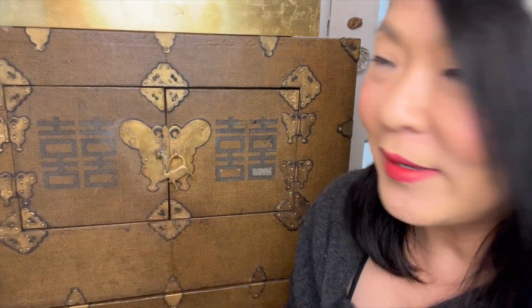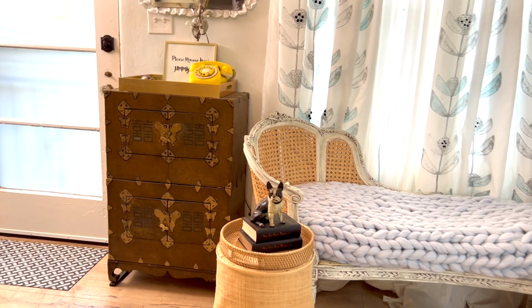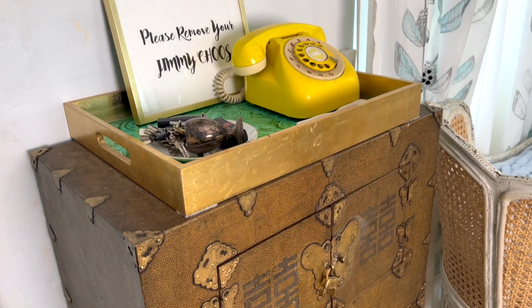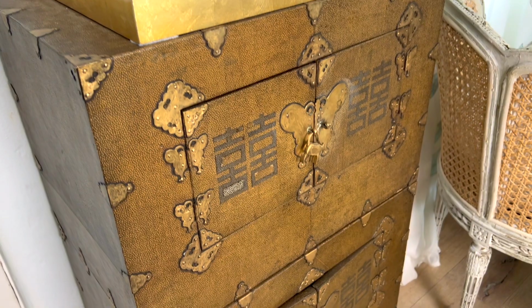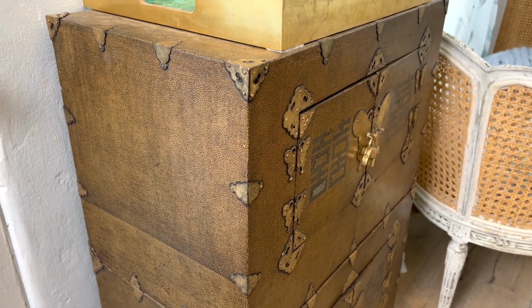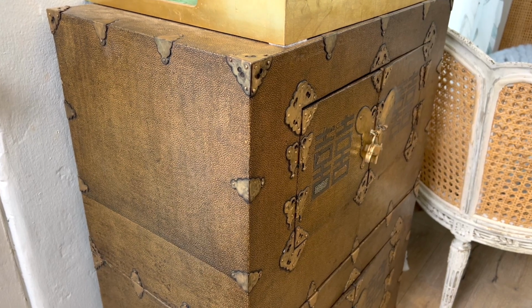Ordinarily, I'm not very excited about having oriental furniture in my space, but my mother gave me this Korean chest. It's shark skin. It's very, very old. It's been in the family for a long time. And what I like about it is that it has a very narrow and petite profile, so it can fit this corner without getting in the way.